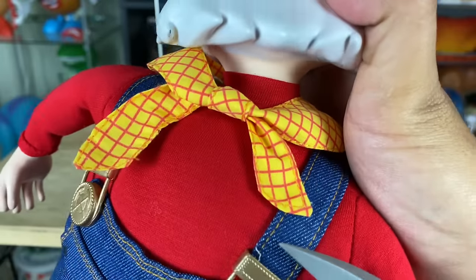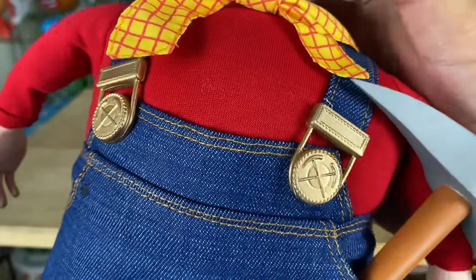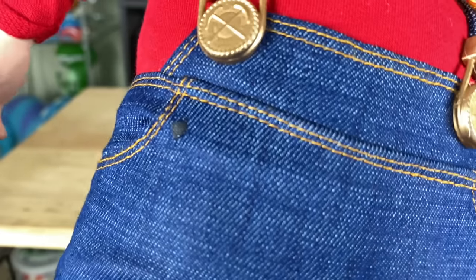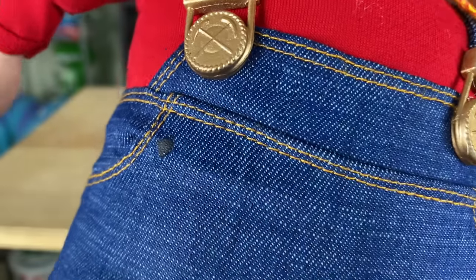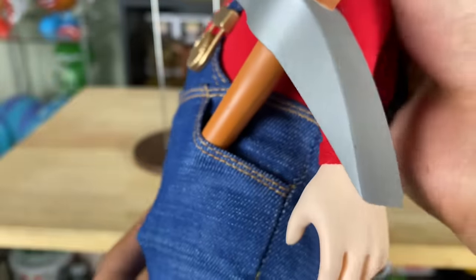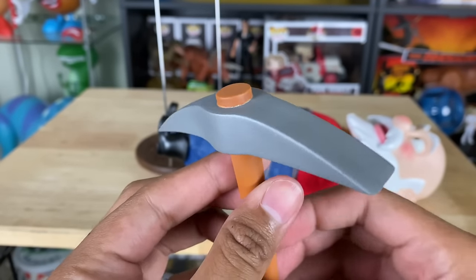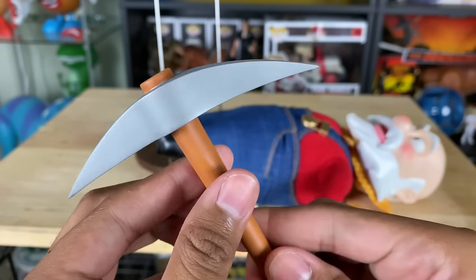I really like this wraparound bandana around him. Love the material that's printed on there. It looks exactly like the film. No complaints about that. The red shirt's well done. The overalls are 10 out of 10. The stitching is 10 out of 10. The metal, like I said, the buckles there are 10 out of 10. Everything, just the paint, the application, the detailed work, you can just tell how many hours went into this.